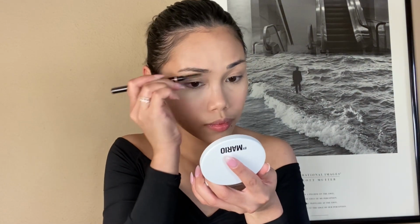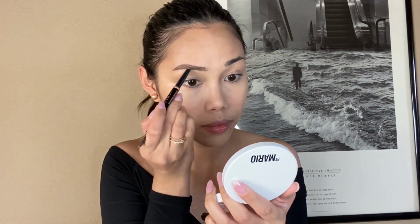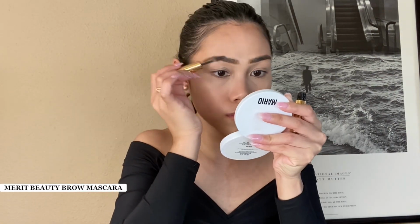I will let my concealer set for a bit, but meanwhile, I will do my brows first. And for my brows, I will be using the Anastasia Beverly Hills Brow Definer. Then I will apply brow mascara and I'll be using this Merit Beauty Brow Mascara. Okay, I'm done with my brows.